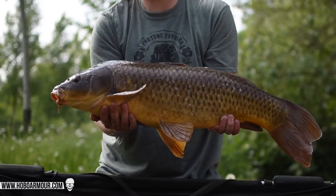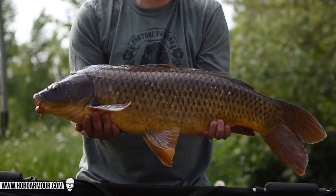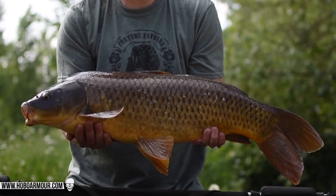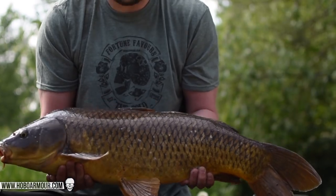And so this is the first fish we had. Again, another 10-foot zig, this one on a black piece of foam, yellow aligner, again, a size 8 hook. So we're going to put them both back and get them both back out again.